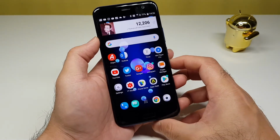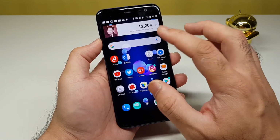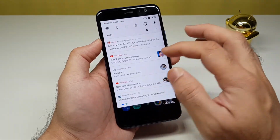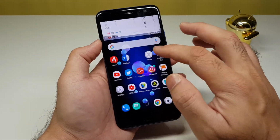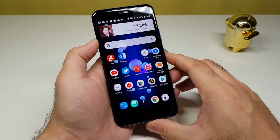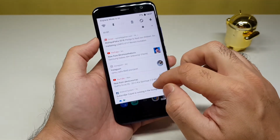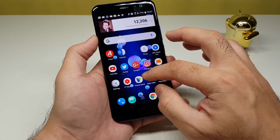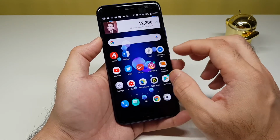So first and foremost, my favorite feature: you can now tap and slide on any part of the screen and have the notification menu come down straight away without any issues. So this is lovely. That's something I've seen on OnePlus phones for a long time, but I'm glad to see that HTC have finally adapted this. You can tap anywhere on the screen and your notification panel will just come down like that. Also, if you swipe upwards, the app drawer will also come up without any issues. So this is very nice.